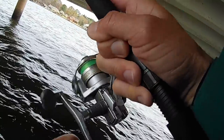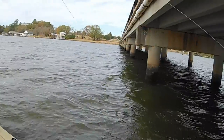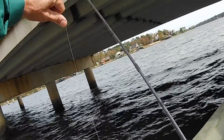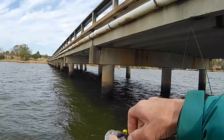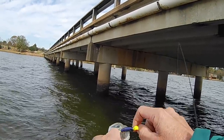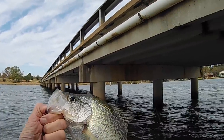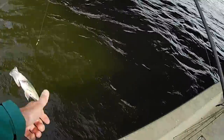Let him come out there and got it. He come out there and got it, boys. Now let's see how we go get him. There we go. We come up out here. There we go. I knew there was a way to catch him. Put that purple and chartreuse on there. He got it. There we go. Let it go.